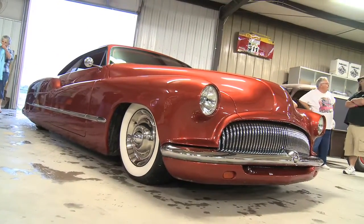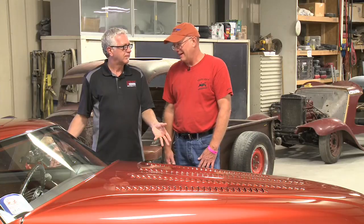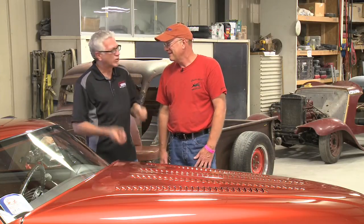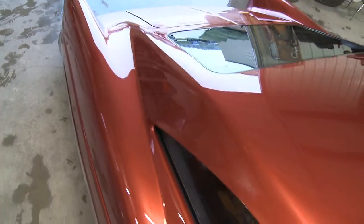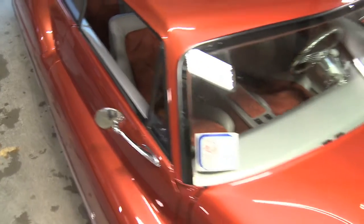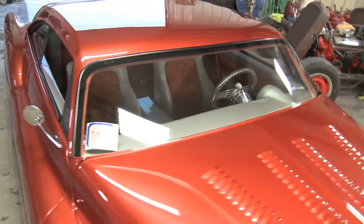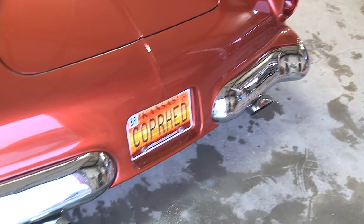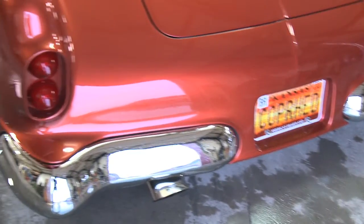Now, is this a lead sled? I hope so. That's my favorite type of car. So that was what you wanted when you built it? Oh yeah. What's your definition of a lead sled? Just a low '50s car with the chopped top. Okay, because I know different people have different definitions for a lead sled. Low cruiser, I'll take low cruiser on this.